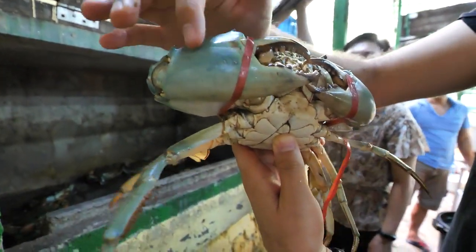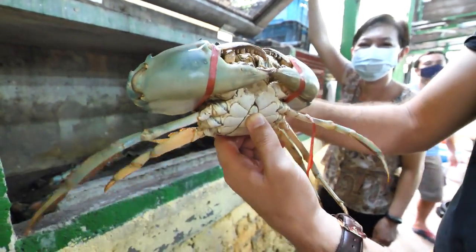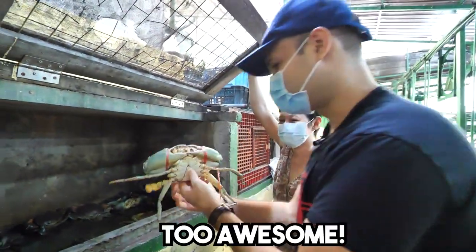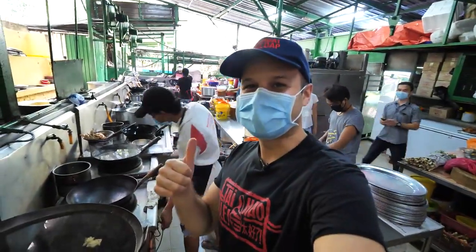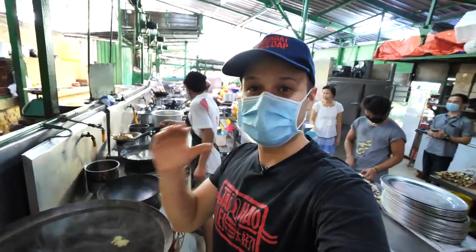And you can see the claw is the real feature there. There's gonna be a lot of juicy crab meat there. And then the body is gonna have lots of flesh as well. Wow. And here we are, guys. Look at this giant kitchen. And we are gonna be watching a few very special dishes being made today.